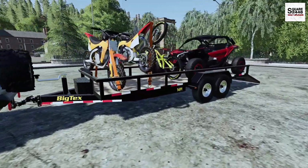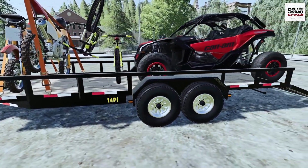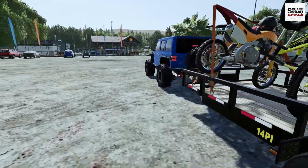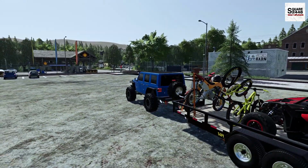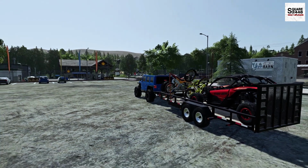I'm a bit surprised, guys, we were able to get everything loaded on up. We got the 2 dirt bikes, the 2 mountain bikes, and the Can-Am. And I will say, guys, along with the Jeep, that's a pretty sweet setup. Now, we might be overloading the capacity of the Jeep. I'm not really sure how much these can tow, but this does have a full aftermarket off-road suspension, which is pretty neat there. But look at this setup, guys.